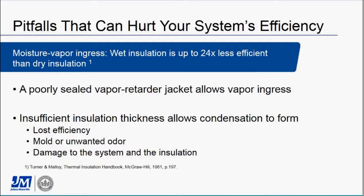Depending on the conditions, if the moisture vapor in the air bypasses the vapor retarder and contacts the cold insulation and the metal surfaces, condensation can form. If this occurs, there's a loss of thermal efficiency, there's the potential for mold to grow, an obnoxious odor may develop, and there may be damage to the surrounding surfaces or the insulation itself.